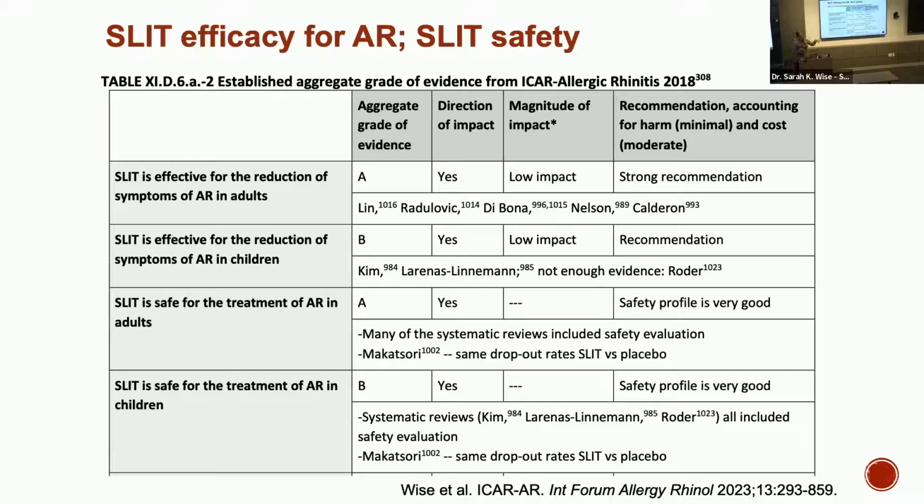The direction of impact basically says that that statement is positive. If it says no, then that statement is negative. The magnitude of impact, you can see it may be low or high. And then the recommendation level is basically strong recommendation, recommendation, option, things like that. And then the second row for each of these is just the data to support it. Essentially all of the references that you'll see are meta-analyses.